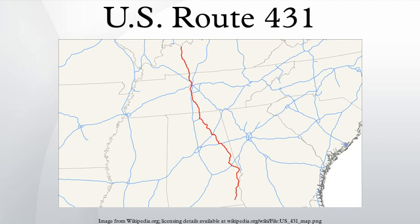I-440 in Nashville, US 70S in Nashville. The highways travel concurrently through Nashville. US 70 in Nashville. The highways travel concurrently through Nashville. US 31/US 41/US 70/US 70S in Nashville. US 31/US 41/US 431 travels concurrently through Nashville. I-24 in Nashville, US 31/US 31E/US 31W in Nashville. US 31 with US 431 travels concurrently through Nashville.